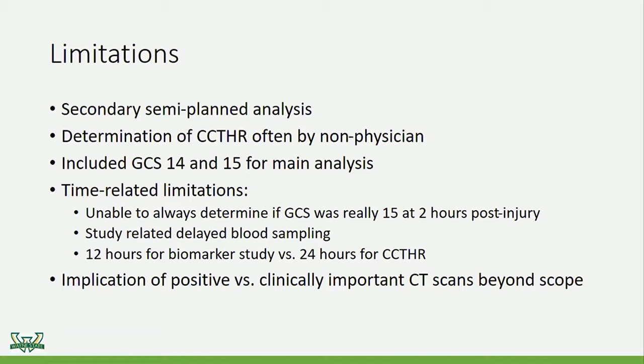I also think there were some time-related limitations. We could not always determine if the Glasgow Coma Scale was really 15 at 2 hours post-injury because some people came in after the 2 hours. There was study-related delay in blood sampling, and this may have allowed the biomarkers to rise, which if you caught these patients really early, let's say 1 hour post-injury, maybe the GFAP wouldn't be high. We know from previous studies, though, that UCHL1 usually is high early and drops down really quickly, whereas GFAP rises over the first 6 hours, and that tends to stay high for at least 24 hours. And we only enrolled patients up to 12 hours, where the Canadian CT rule allowed up to 24 hours.